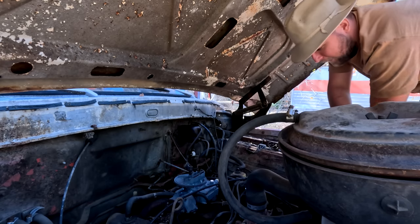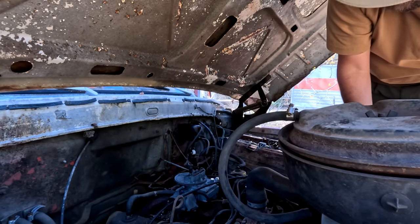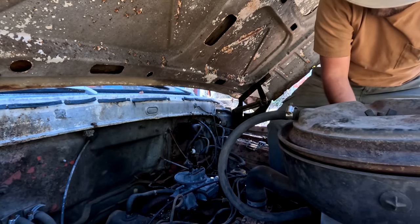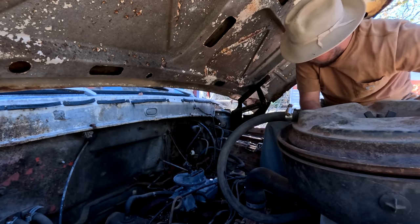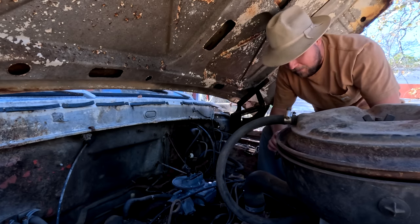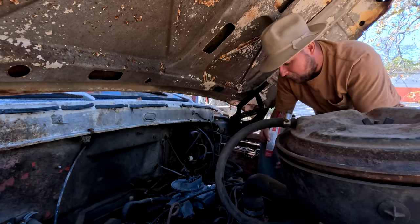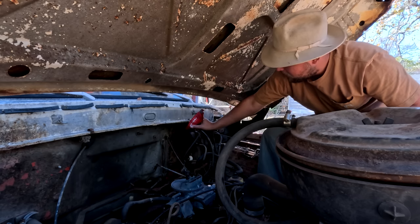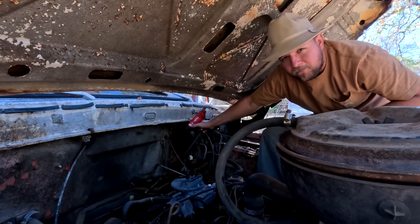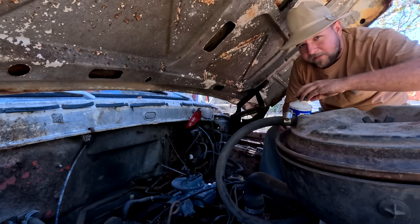So way back when, it is hot in here now, which means it's way more annoying to be under the hood of this thing. Way back when at gas stations, they used to give you paper funnels. Well, they don't do that anymore, but they do give you pizza boxes if you buy a pizza at a gas station. So that's gonna serve as a funnel.